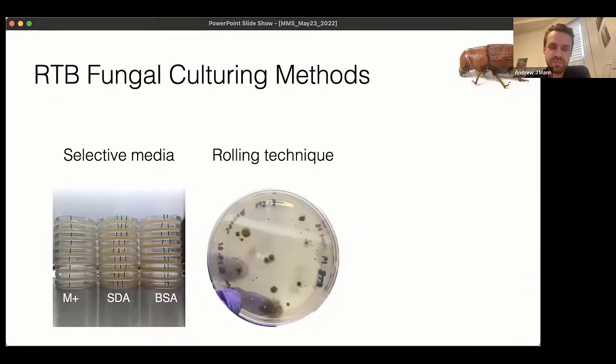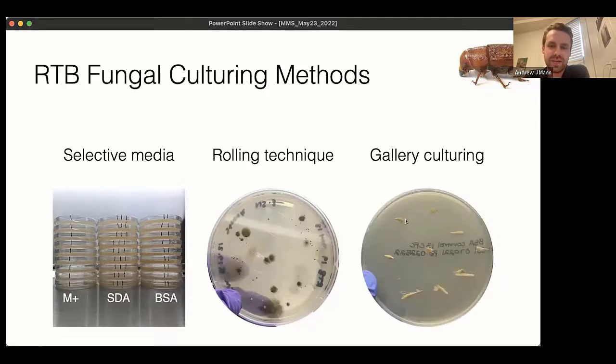When I take a petri dish, I found that the best way to get a lot of fungi off of these beetles is to roll the beetles across the media in a zigzag. Then I can select individual colonies and put them into pure culture, and we sequence all of those different fungi that we find. And for the galleries, I place little pieces of the wood into the media, and then the fungus will grow out. Again, I purify those and sequence all of those fungi.